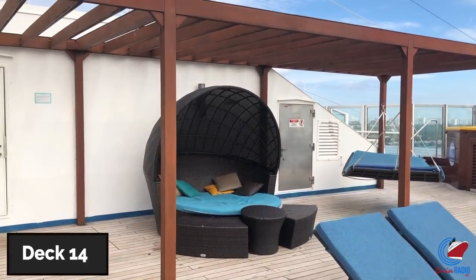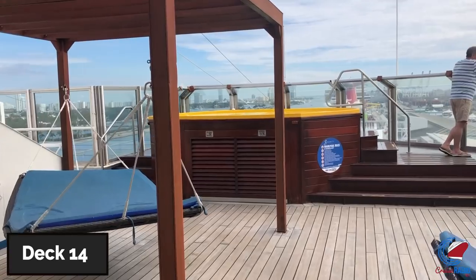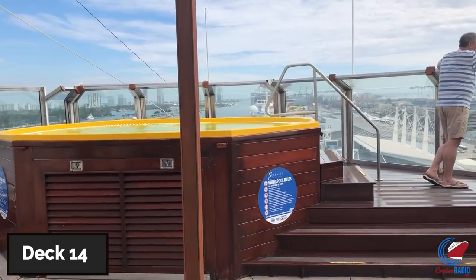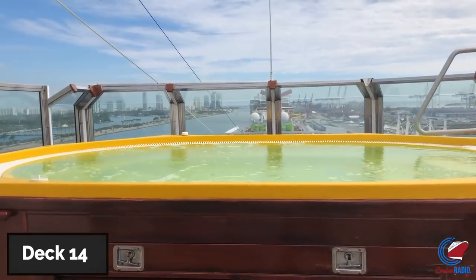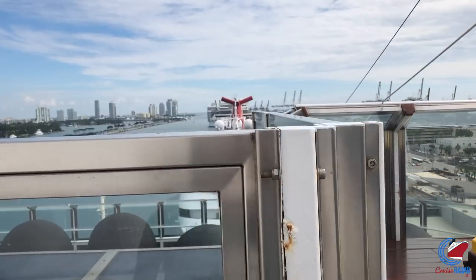And then if you go up one deck to the sky deck, which is deck 14, you'll find two hot tubs up there. And Serenity has both port and starboard, or left and right side of the ship, all the way forward. And that'll pretty much do it. We'll take a couple of more shots around the ship here before we wrap this tour up.